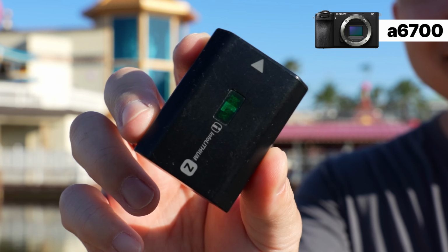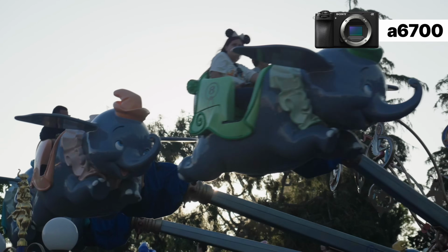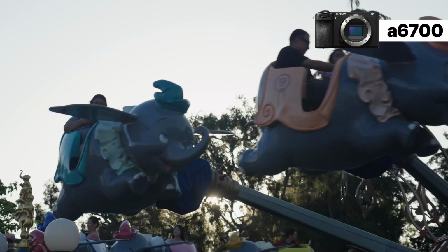When we did our test at Disneyland, we were there for 2 long days, 85°F days, morning to night. We only swapped batteries once, shot photos all day, intermittent 4K 60, 120p recording, and it was perfectly fine. No overheating.